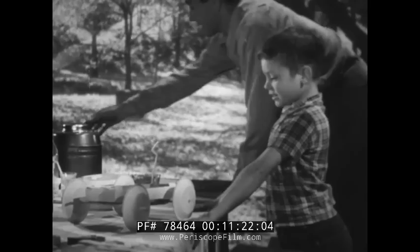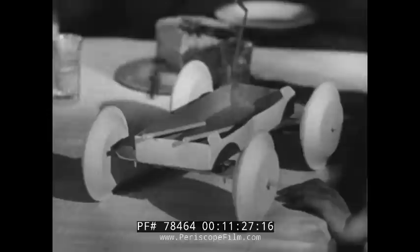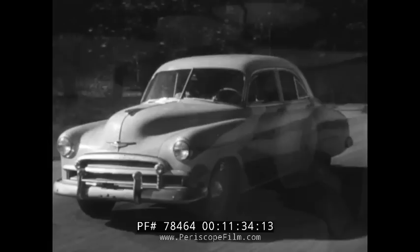What's this? That's your dad's conception of our new Chevrolet. Oh, you're kidding. Yes, son. It's the only way I could think of to show your mom the hidden values in our car. So when we get going, she'll know some of the reasons why we get all that big car performance from our new Chevrolet.